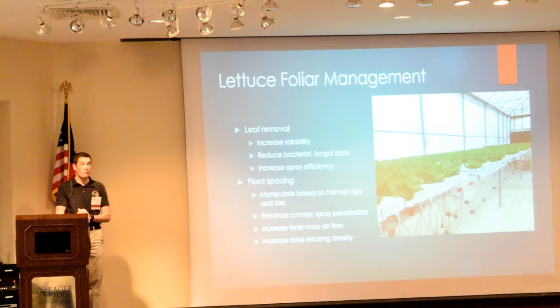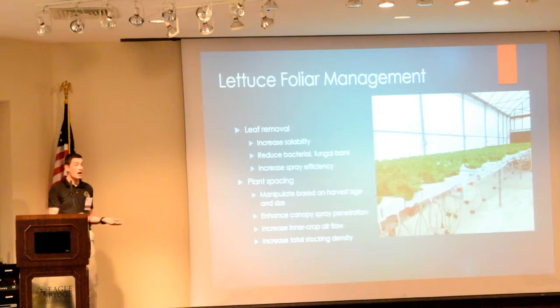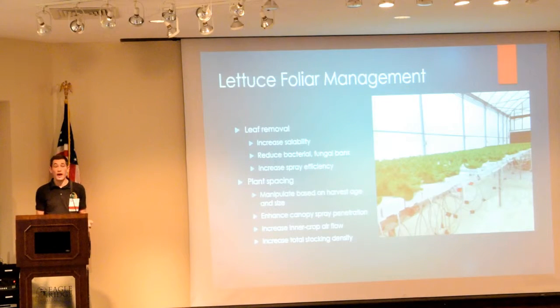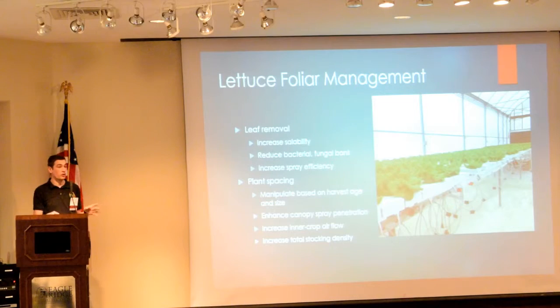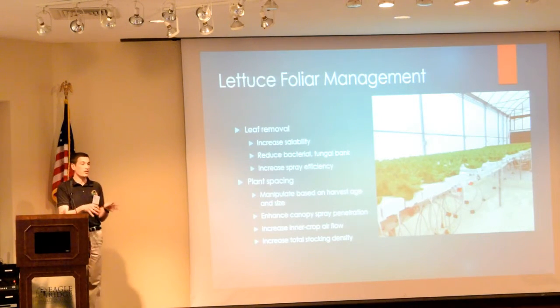We talked a little bit about microgreens or baby greens. If we're growing a crop like that, we're not going to want to have these all on 8-inch centers, at this 8-inch spacing. So we're going to decrease the spacing in between those plants, decrease the channel spacing, so that we can increase that.